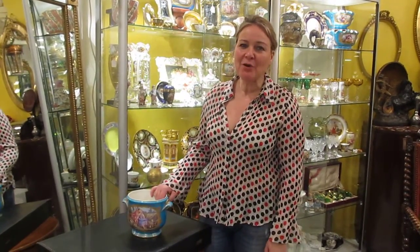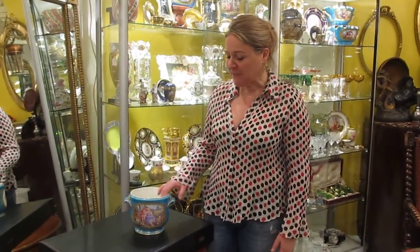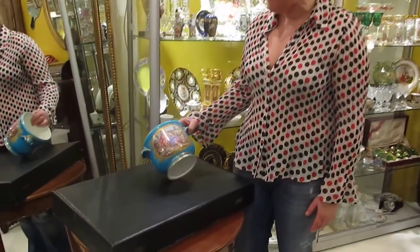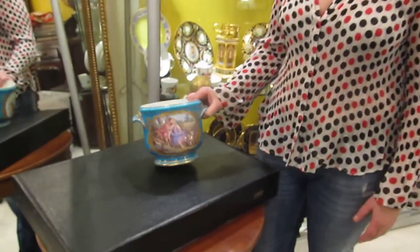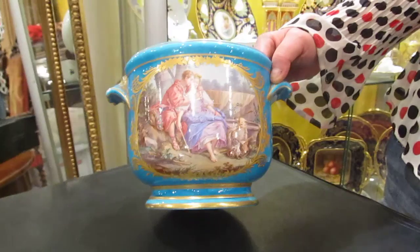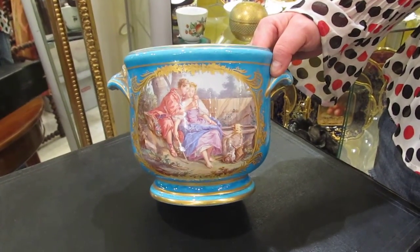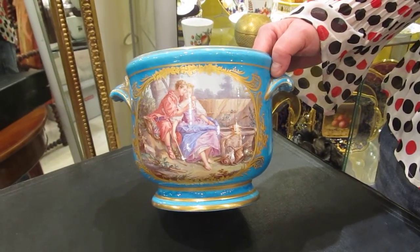My name is Nadine Okker and I deal in porcelain, glass and furniture. My Antique of the Week is this pair of Sèvres seaux. They're wine coolers. They were made in the 18th century by the Vincennes factory that belonged to Louis XVI.